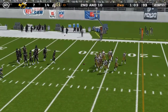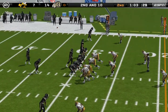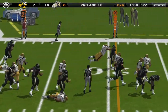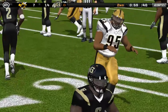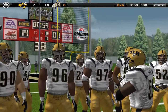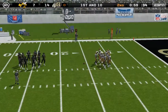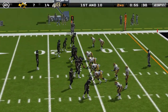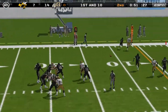Second and 10. Ball on the 29-yard line. The visiting team come out in a 4-3. With a counterplay, Holmberg is there for the tackle at the 15. They brought some extra people but couldn't stop him before he got the first. And run blitzing these guys isn't a bad idea because you know they like to run. But you got to be sure to bring guys in the right place. If you think they might run to the outside, additional blitzers in the middle isn't going to help you much. The last time they were down here, they scored a touchdown.